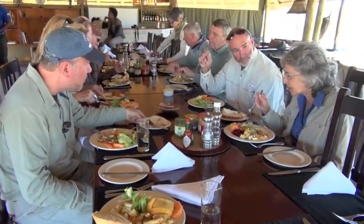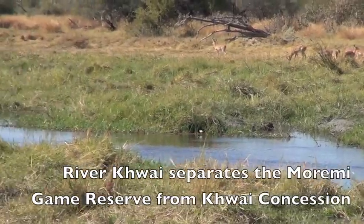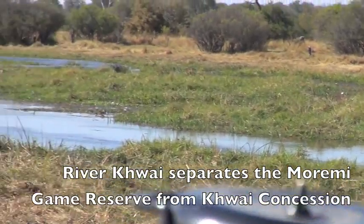How long ago was your Tanzania? No, no. This is the River Kwai and it separates the Murimi Game Preserve from.